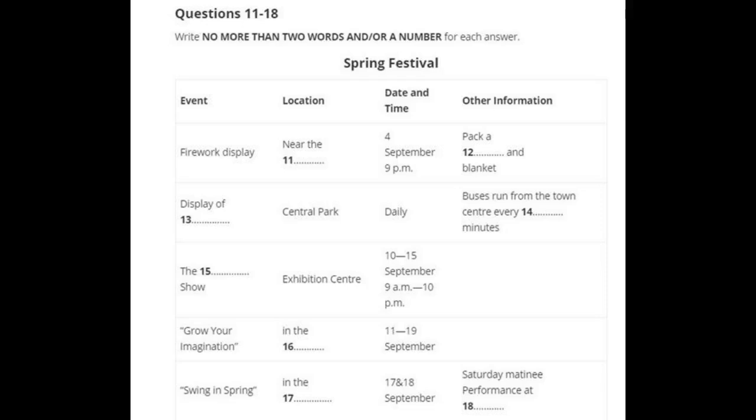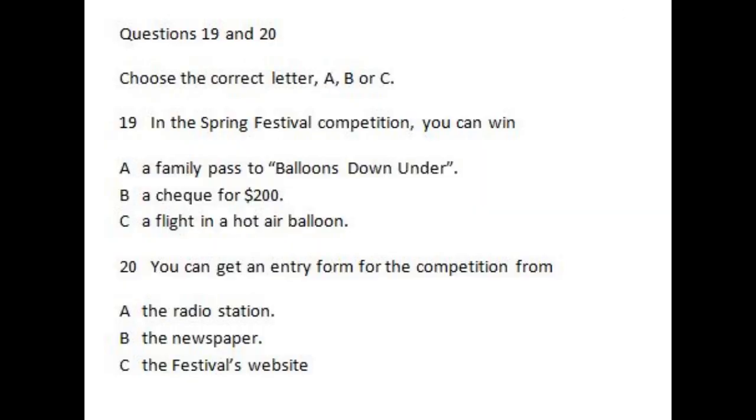If music is more your scene, then you should come and hear the Australian Philharmonic Orchestra performing Swing in Spring at the Concert Hall on Friday the 17th and Saturday the 18th of September. It's a celebration of dance music from the 1940s and 50s. There'll be 3 performances. Both evenings start at 7 p.m. and a matinee performance at 2:30 on the Saturday. So, get your dancing shoes on and head there. It's guaranteed to get your feet tapping.